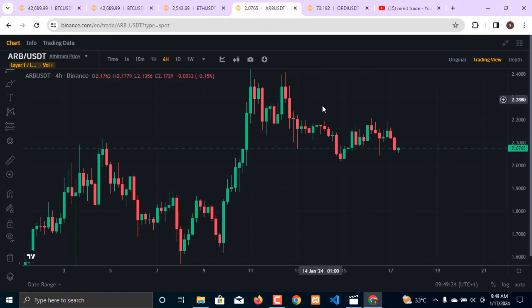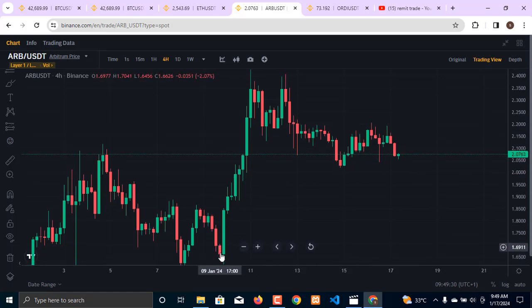And on this ARB/USDT chart, if you look at this, the market moved all the way from here upward, came back down, and then created an equal move at this very point. So something like a double top formation, and the market came back to the downside. This very move is the end of the retracement of this impulsive move to the upside, and the market moved a little bit, could not create any new high, and then came back to the downside.